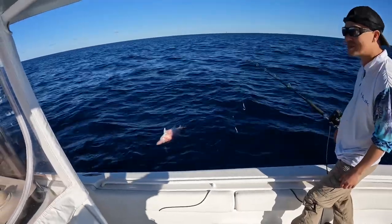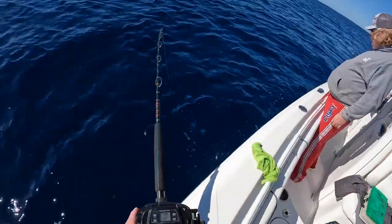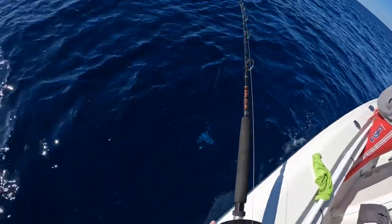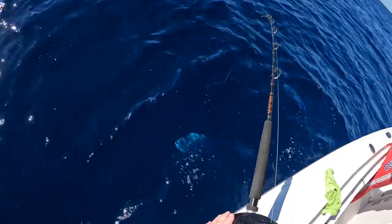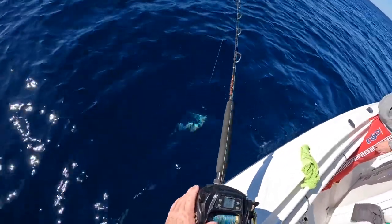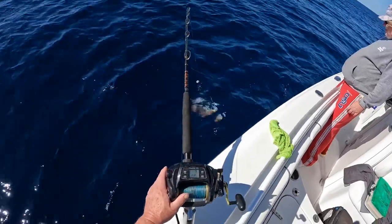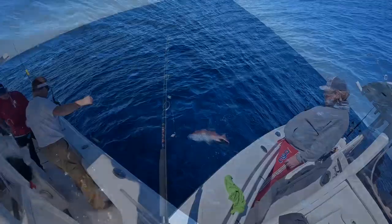That is nuts. Let's vent them, send them back down. Yeah. 35 feet, 40 feet. We got color. It's big something. Oh my goodness, it's a big old snapper. Wow. Wow, wow, look at the size of that one. Wow.